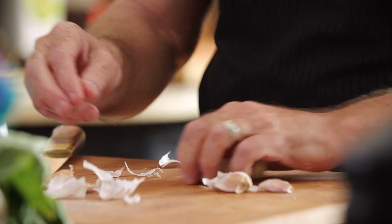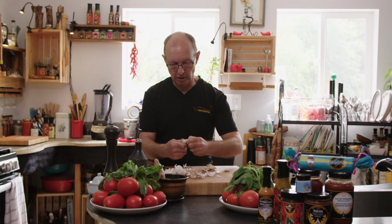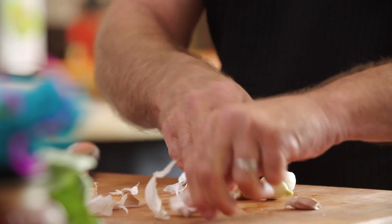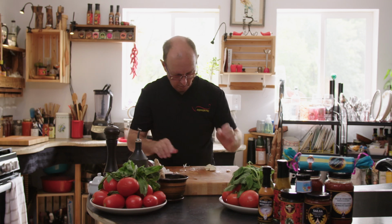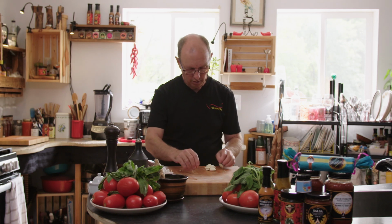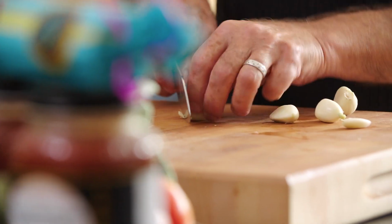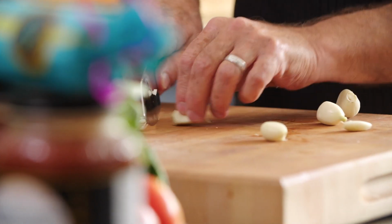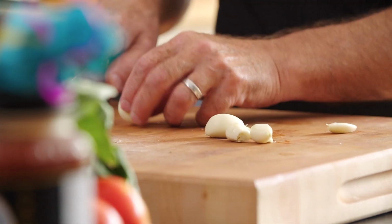Nothing like the smell of fresh garlic. Sometimes we roast garlic here, 20 kilos at a time, and the smell just intoxicates the whole town. Moving the skins out of the way. Now I'm going to cut the tip off. It's a little bit hard.